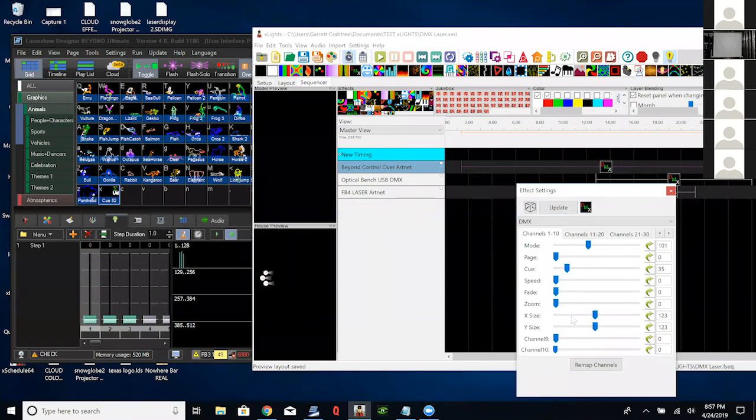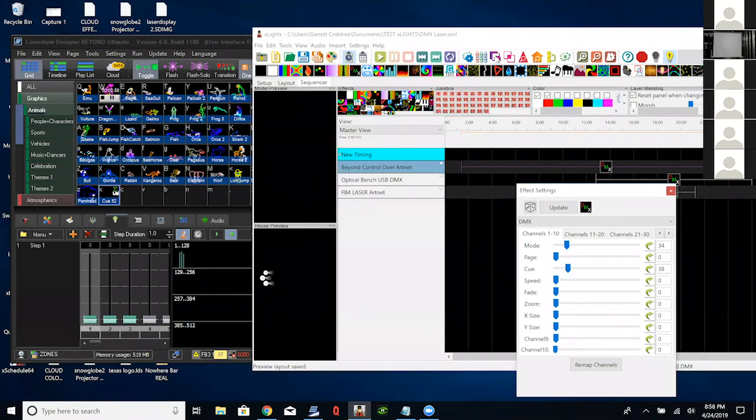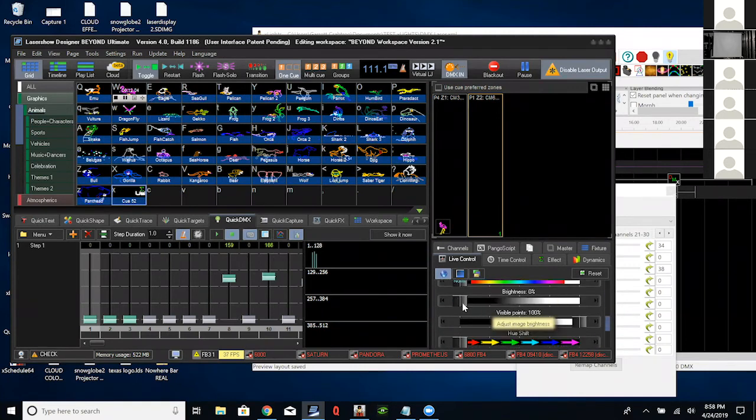Actually, I'm going to go back and use the basic profile. So this mode tells you how many channels you want to use, whether you want to make it really simple or not. All right, so now it is working here. So you'll see that once I turn my laser output back on, it should be outputting. It's probably because my brightness is all the way down.